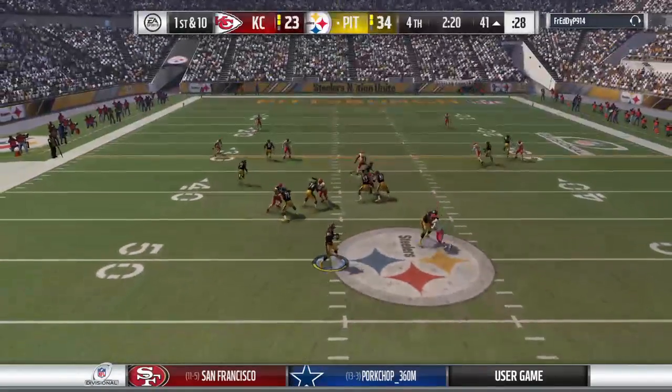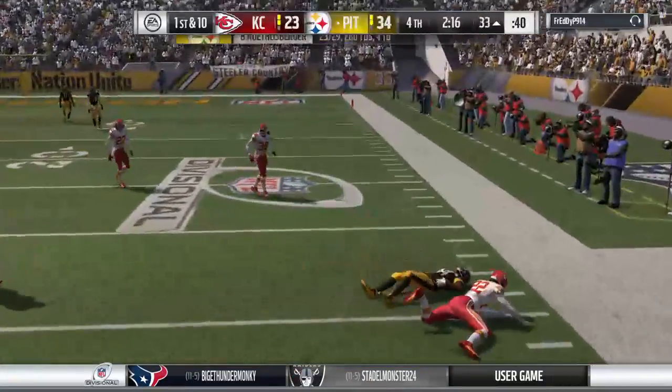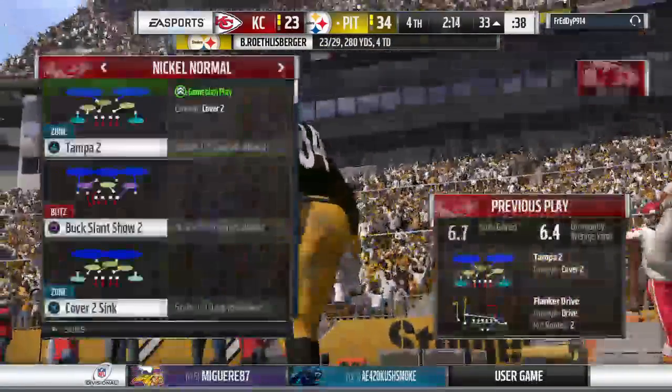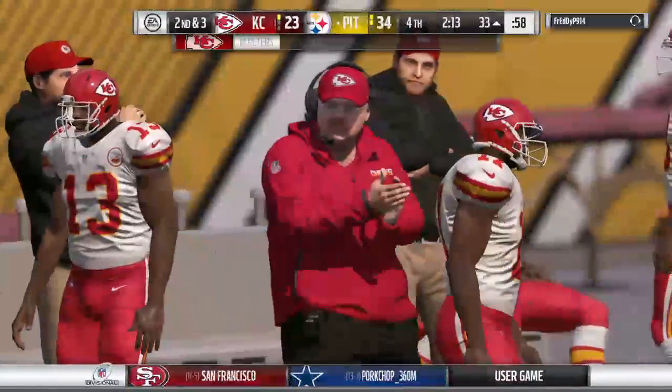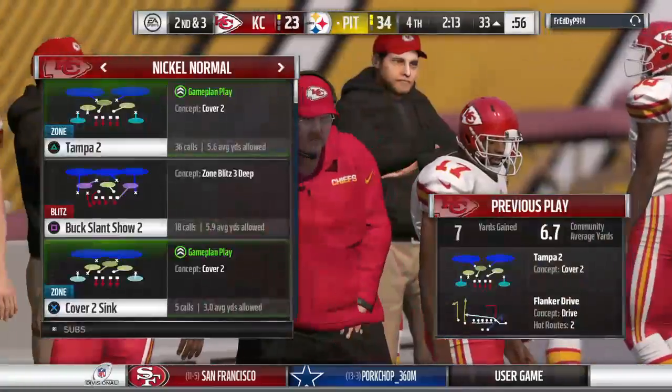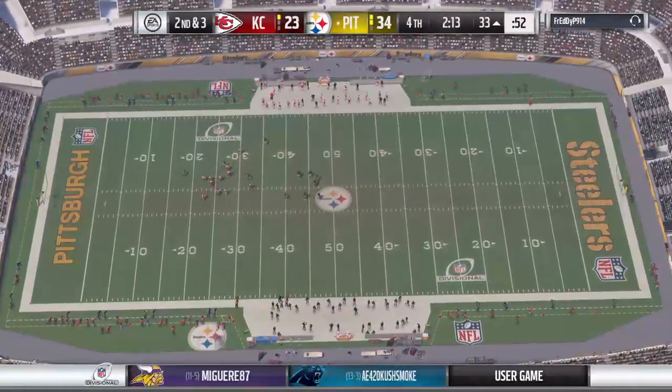Now Roethlisberger on 1st down. Firing quickly here, and that's complete. And he's going to get it down to the 33-yard line here. And the Chiefs are going to signal for and be granted another timeout. That's going to leave them with just one remaining here in this fourth quarter.